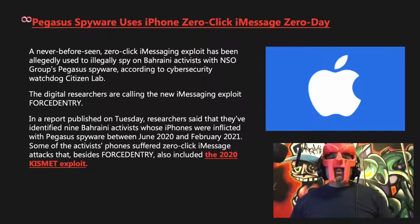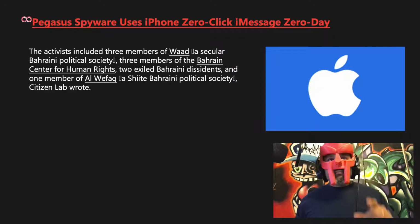In a report published on Tuesday, researchers said that they've identified 9 Bahraini activists whose iPhones were infected with Pegasus spyware between June 2020 and February 2021. Some of the activists' phones suffered zero-click iMessage attacks that, besides ForcedEntry, also included the 2020 KISMET exploit. Activists included 3 members of Waad, a secular Bahraini political society, 3 members of the Bahrain Center for Human Rights, 2 exiled Bahraini dissidents, and 1 member of Al-Wefaq, a Shiite Bahraini political society, Citizen Lab wrote.